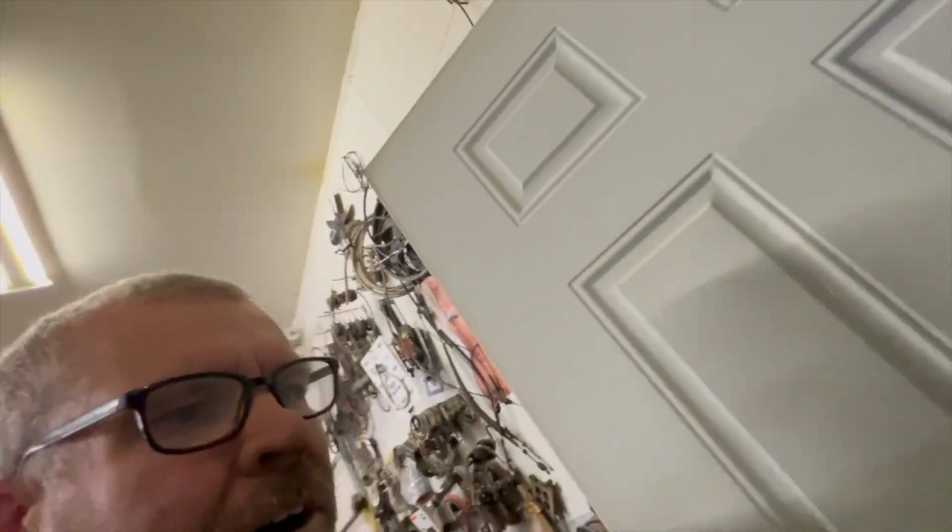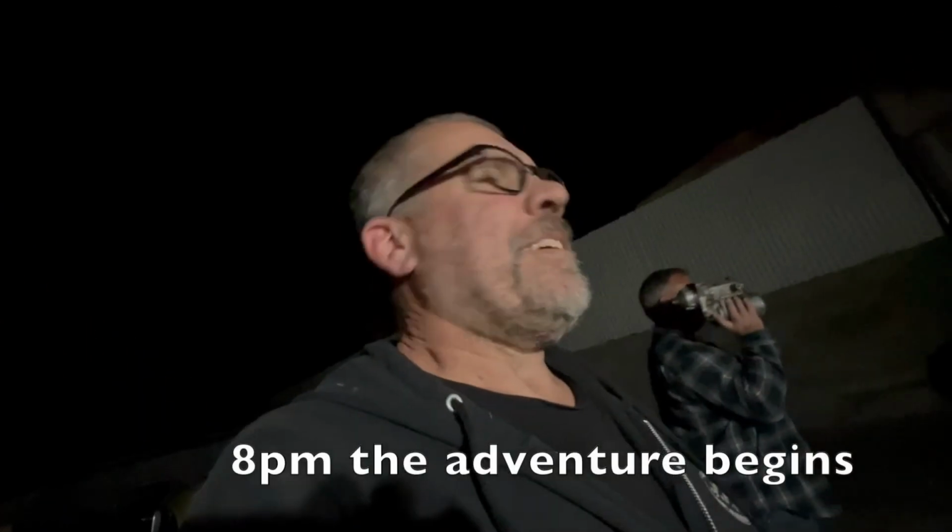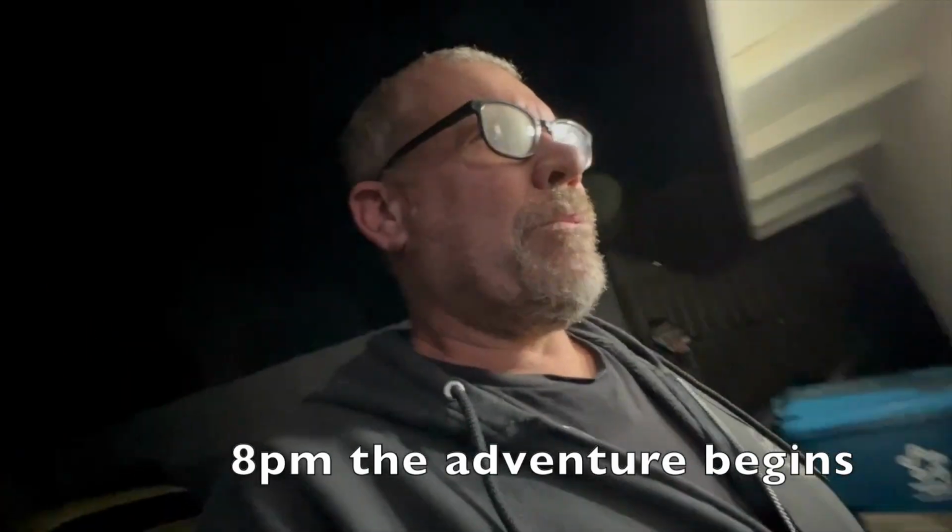And I just got a call. Jimmy showed up. We got a Cummins starter here. We got a potentially free Cummins motorhome. All we got to do is make it run, get it out of this yard, and it's ours. P-Pump Cummins motorhome. So we don't know what we're in for, but we're going to go for it.